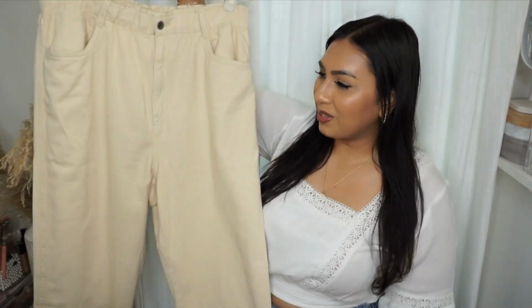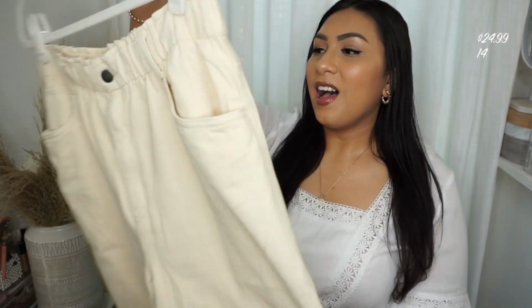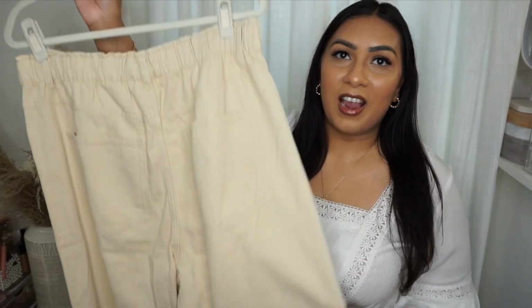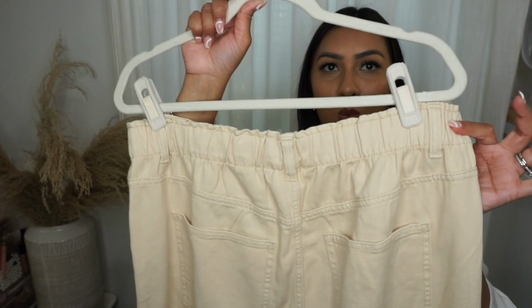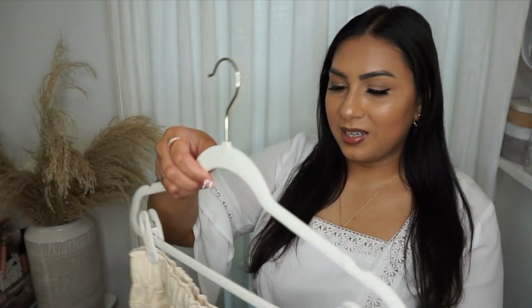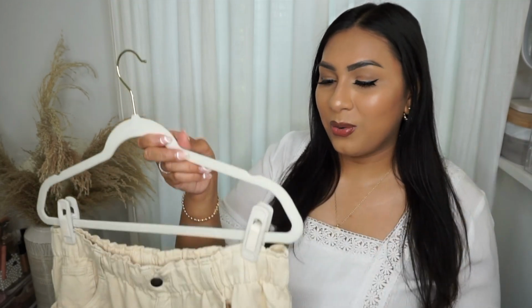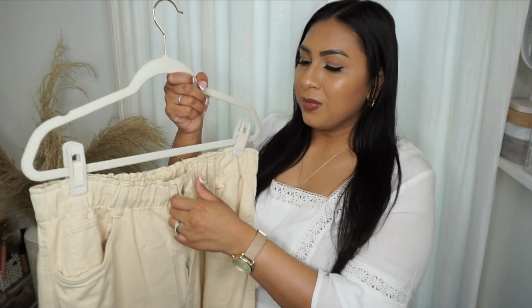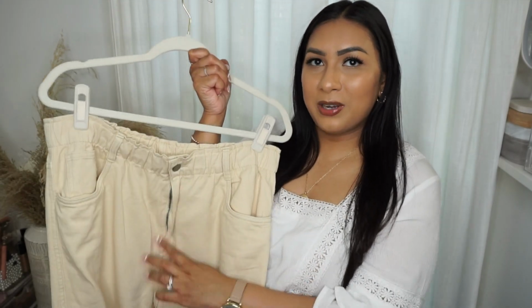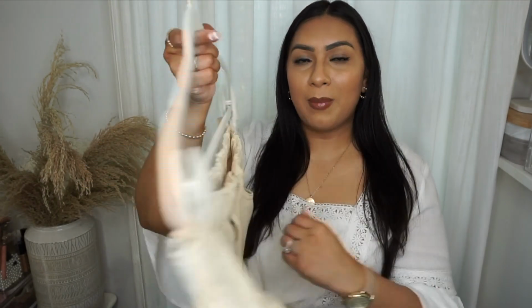The first pair of pants I wanted to show you are these pants, which are so cute on. I was drawn to them because of this color. I don't have anything in this color. You guys know I love this stretchy waistband, which is always a plus because it accommodates your body depending on if you lose weight or gain weight, you can still fit into these pants because of how stretchy they are. It does have a button here and a zipper here as well. The pockets here are functioning. It does have pockets in the back as well.